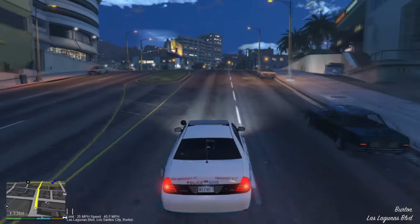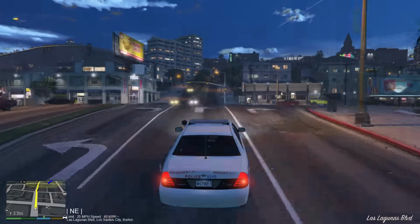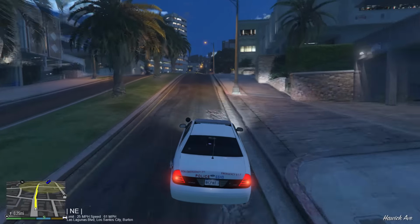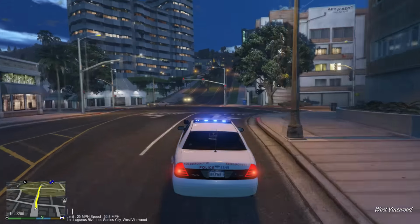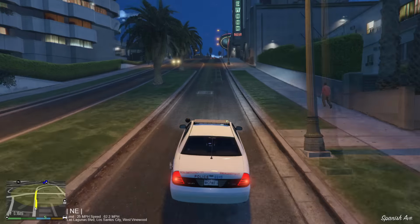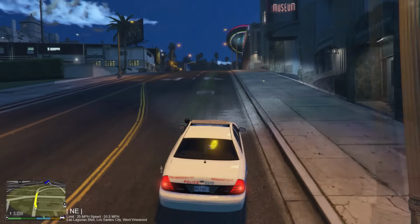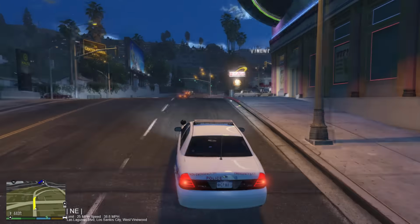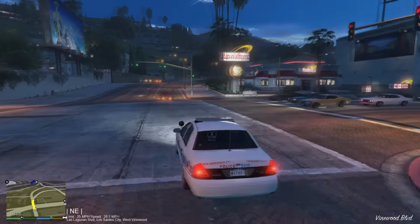We're going to go code 2 to this possible burglary. I'm not sure where it is. I guess it's up here at downtown Vinewood, probably right here at the up and Adam. We'll be 1097. I'm just going to try to approach it quietly. Okay, at least I can hear the sound going off.